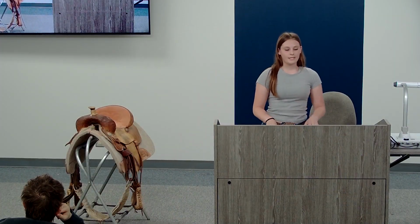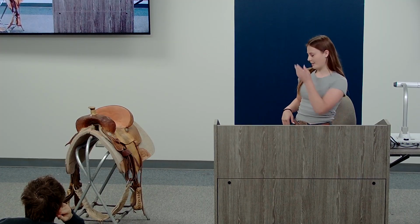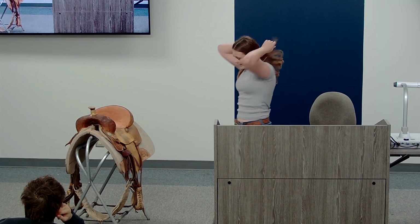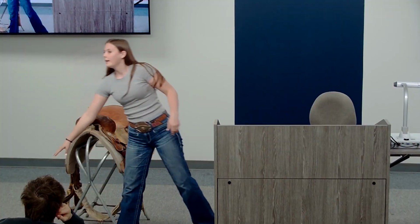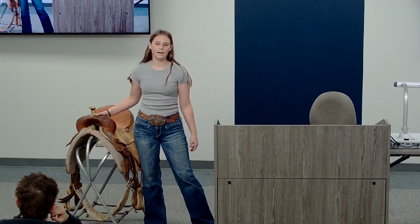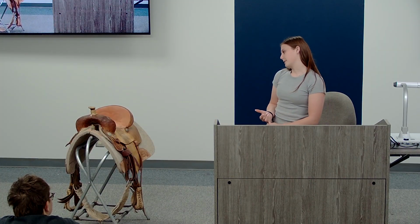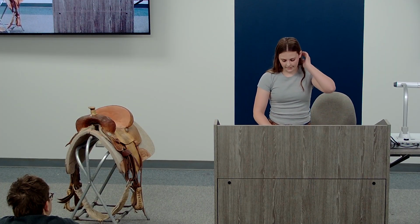Sometimes mine has a back cinch on it. That one doesn't need to be as tight, but it can't be so loose that a hoof can get stuck in it if the horse decides to rear. I usually have a breast collar on. That just keeps your saddle from moving backwards if you're doing fast-paced events like I do, like barrel racing or pole bending.